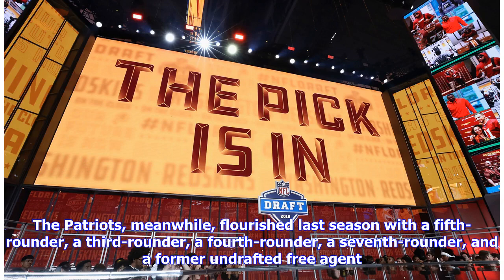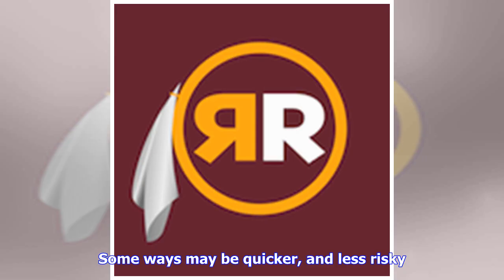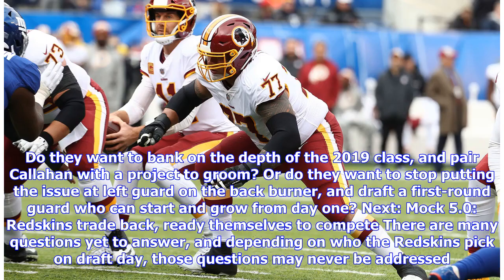The Patriots, meanwhile, flourished last season with a 5th-rounder, a 3rd-rounder, a 4th-rounder, a 7th-rounder, and a former undrafted free agent. It helps to have a good offensive line coach, but the moral of the story is this: there are multiple right ways to build an offensive line. Some ways may be quicker, and less risky. And this is the problem the Redskins need to solve, in regards to their consideration of offensive linemen. Do they want to bank on the depth of the 2019 class, and pair Callahan with a project to groom? Or do they want to stop putting the issue at left guard on the back burner, and draft a first-round guard who can start and grow from day one?